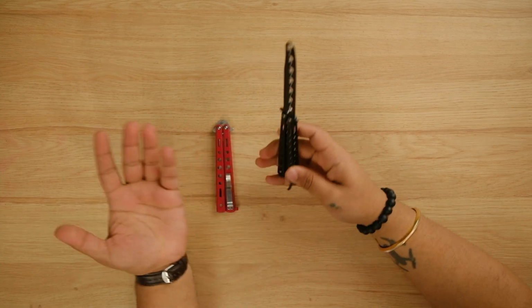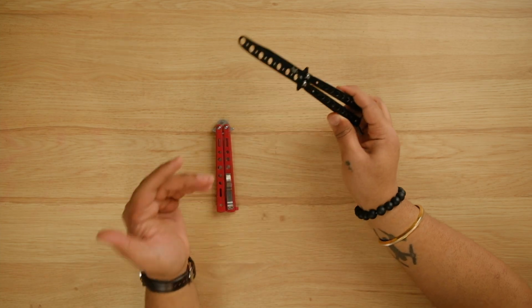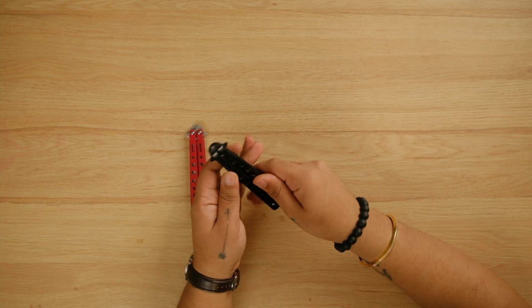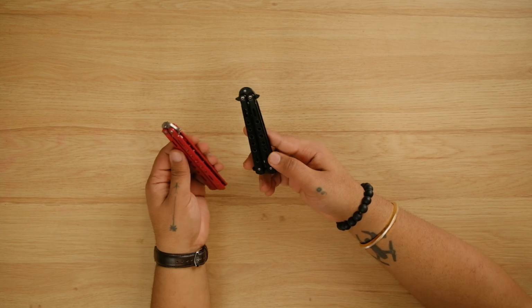So this one is a practice Bali song knife, and this one is the main Bali song knife. If you want to learn knife flipping, Bali song butterfly knife, then you can go for this one, and then you can upgrade to this one. This one is made by Benchmade. You can see the branding over here. It's a bit expensive. I got this from the US, but it's a really nice hobby. I haven't spent a lot of time learning it, but I know a couple of tricks. Definitely a good keep in your collection if you are really looking forward to learning it.